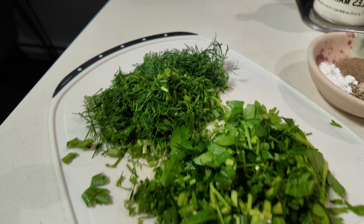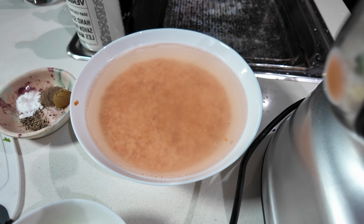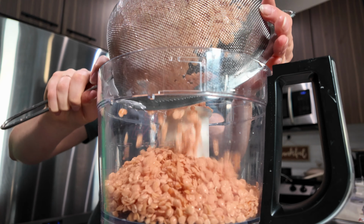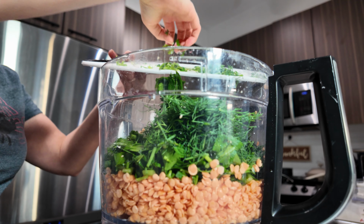We've got some chopped herbs, we've got some parsley and dill, I've got a few spices, got some chopped onion and garlic, and of course my soaked red lentils. So let's do this thing. Red lentils. A lot of parsley, a lot of dill. I guess you could say I'm kind of a big dill.